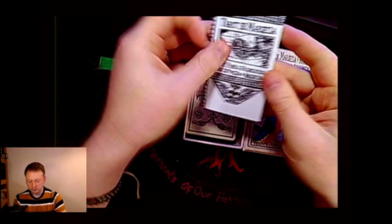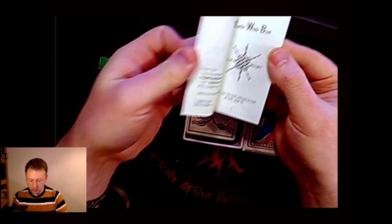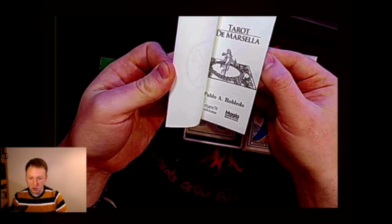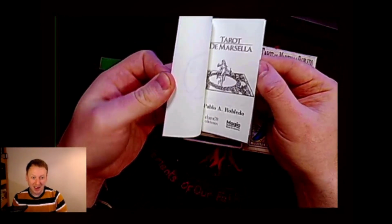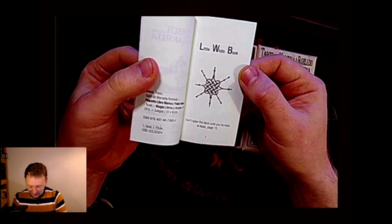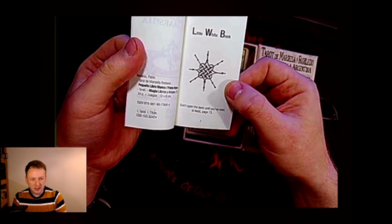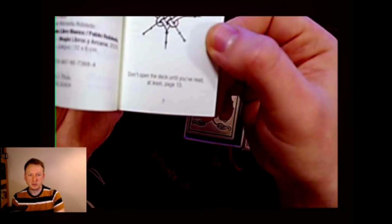Yep, nice. Oh no, I thought the little white book would be in Spanish. For me, thankfully, it says: don't open the deck until you've read at least page 13. That's interesting. Okay, so we will do that.